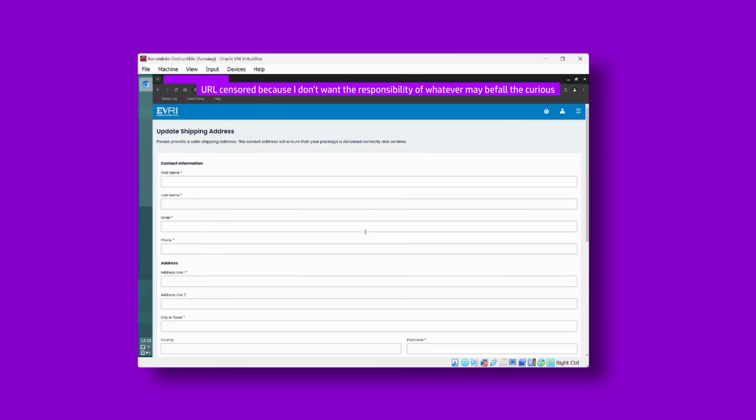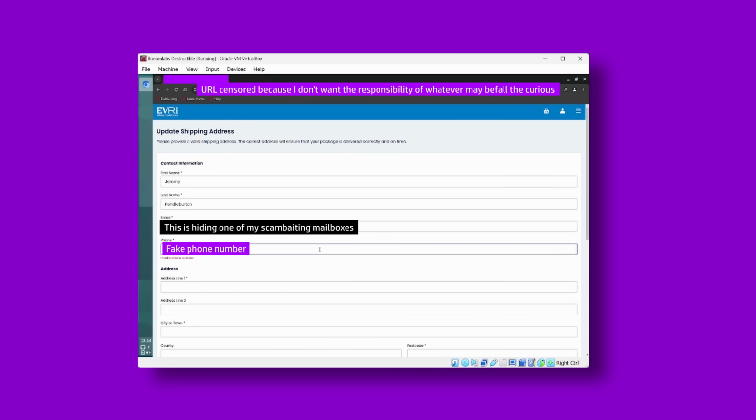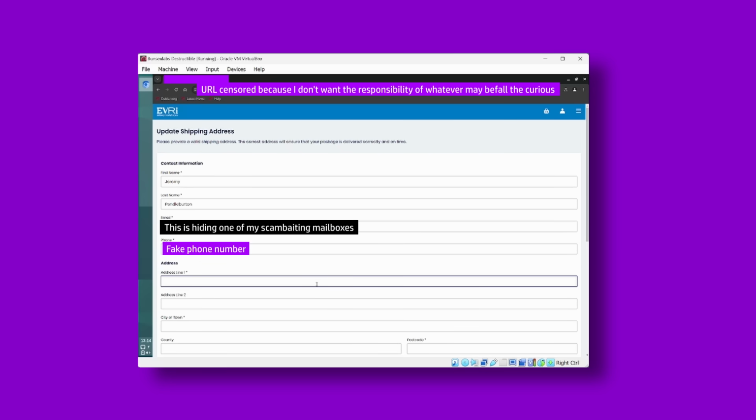Again, I tried clicking through to one of these links on a disposable VM and it went to a phishing page. Now, last time I investigated one of these, it was just a series of web forms that would accept any input without validation. And they asked for name, address, payment card details, bank details, and other personal information you should never uncritically share with strangers online.